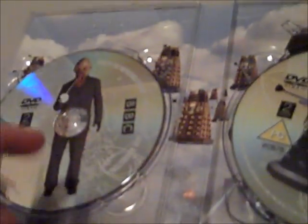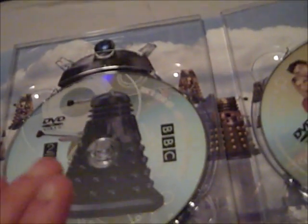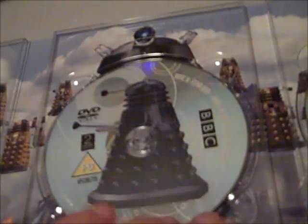I'll just show you. That's quite nice. Let's put the booklet back. And then I'll just show you the second one. You have The Impossible Planet, The Satan Pit and Love & Monsters on that disc. Then you have the finale, Fear Her, Army of Ghosts and Doomsday. And then you have the Confidential cut down. But yeah, again, it's really nicely packed. That's the complete second series.